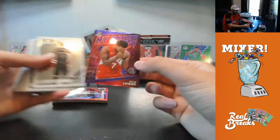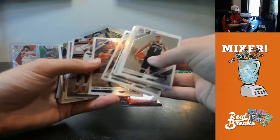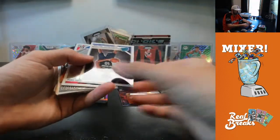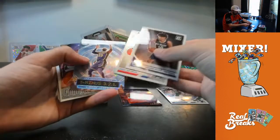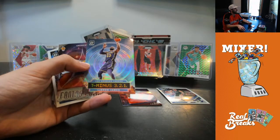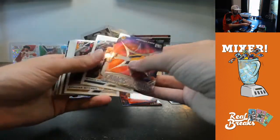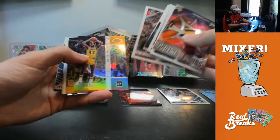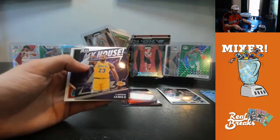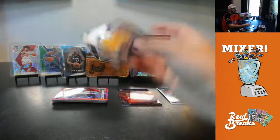Kyle Lowry, Purple My House, going to the Raptors. Luka base for the Mavs. LeBron T-321 hollow for the Lakers. Lakers going to Adam Belke. And LeBron My House. So nice box for the Lakers.